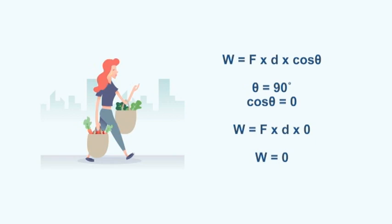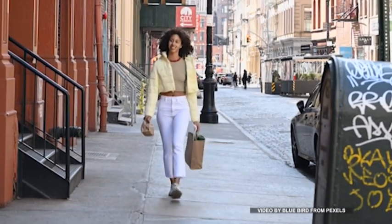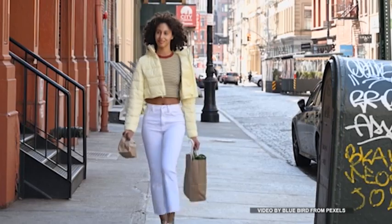If we apply the equation for work, W is equal to F times D times cosine theta, our answer is zero, since theta is equal to 90 degrees and cosine 90 degrees is equal to zero. Using that value in our equation, we get W is equal to F times D times zero, which is equal to zero. This means that when a particular force is perpendicular to the motion, no work is done by that force.